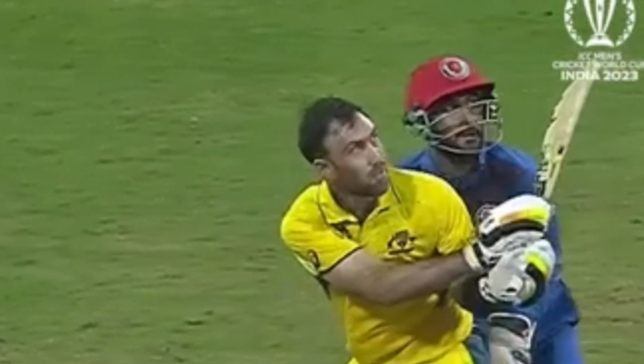He actually did move his feet ever so slightly. That's about as far as he could go. I think he knew he got it well enough. He just had to make sure. Pat Cummins knew very early on in the piece.